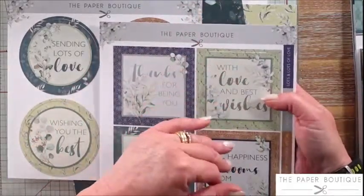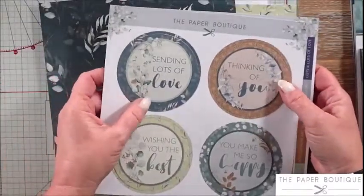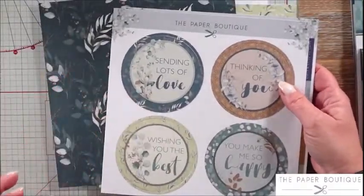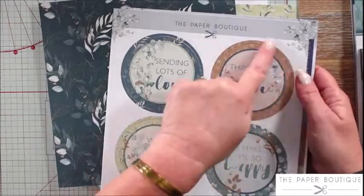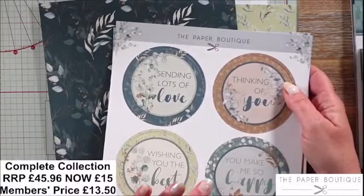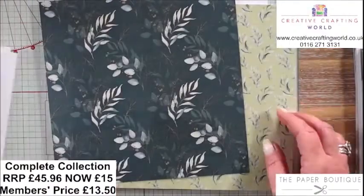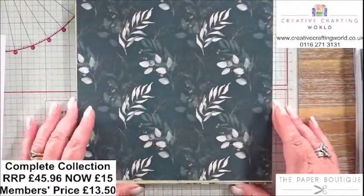Now, if you've got any of our nesting dies that are in the circles or the squares, these are sized to fit perfectly, and also our Paper Boutique doily dies will fit these, so you can make your mats and layers. Now, these are in the back of your paper pad, so don't panic when you first open up your paper pad that they're not there. They are there, they're in the back. Let's have a look at these papers.